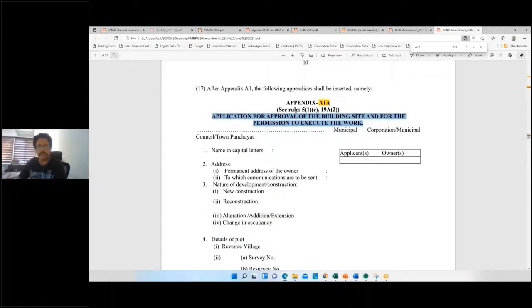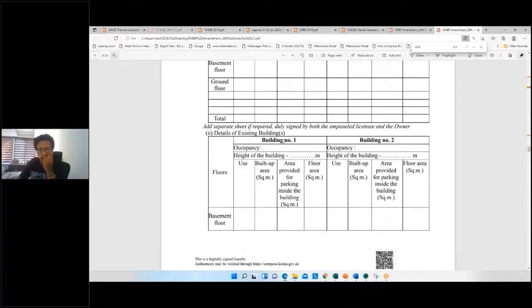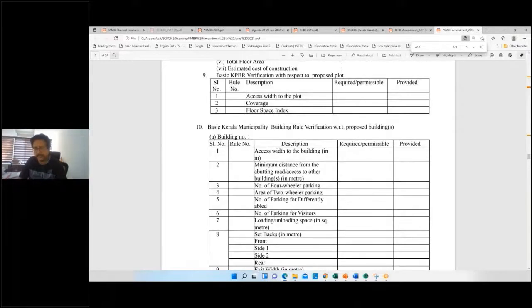If you can see my screen, when you're applying for the building approval and for the permission to execute the work, this has to be provided before starting any work, I do believe. So in this form, you have to declare here. As you can see, there's a yes. Here is where it asks. This is the checklist that says connected load in kilowatt for building compliant under Rule 2.1 and 2.2 of KSECBC Rules 2017. So this is where you have to declare.